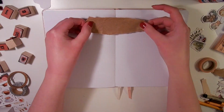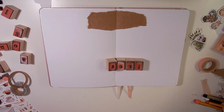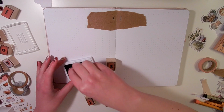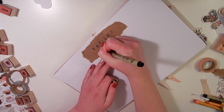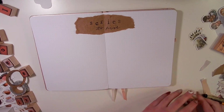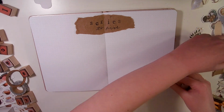The next spread is going to be my series to finish spread, so I really just wanted a place to keep track of all of the series that I've started and try and actually finish some of them. I've started a lot of series that have completed over the past couple of years, and I want to make sure that I actually finish the ones that I've started that I want to complete.